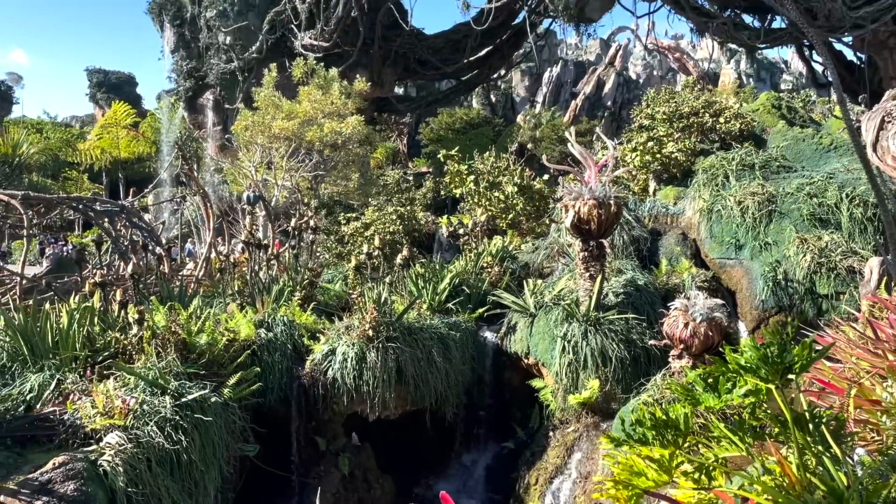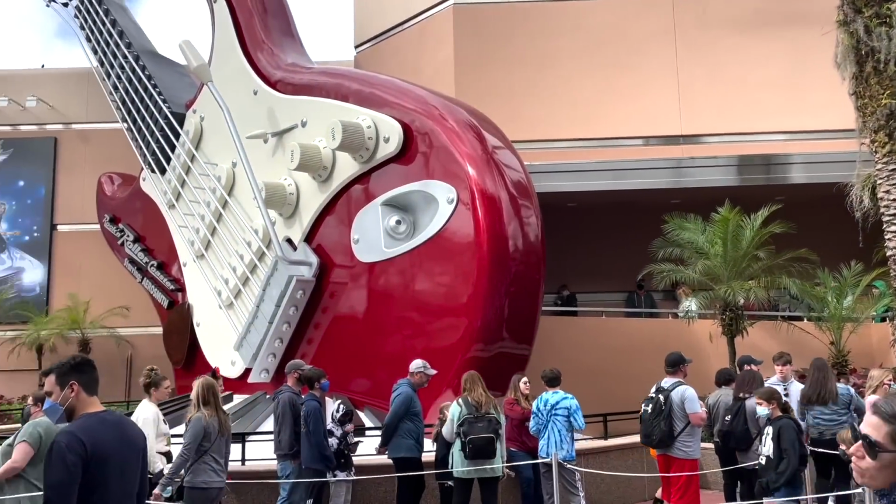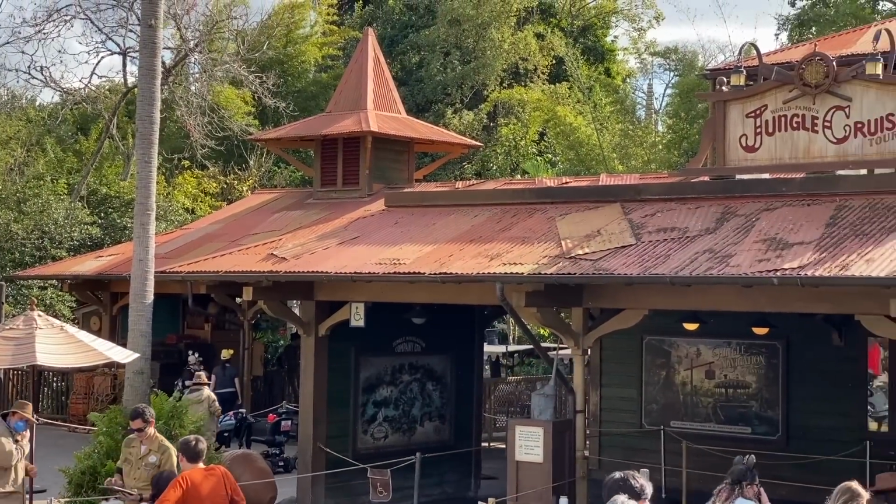Is there a way to outsmart Genie Plus to get the most lightning lanes, the best extra perks, and the lowest prices possible in Disney World? You know it. Find out today here on DFE Guide.